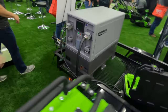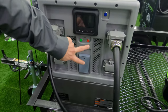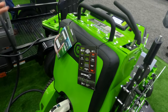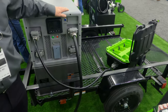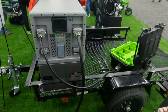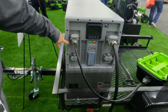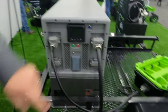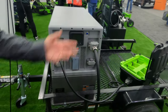What this battery box allows you to do is it has two 6,000 watt outlets right here, which will charge a zero turn like this one here. This particular zero turn has an 8 kilowatt hour battery on the inside, which means that in a little over an hour, this battery box can charge it from zero to full. So you can do that with two zero turn mowers on the go. The other two outlets are 2,000 watt outlets, which will charge the same caddies you saw over there. So you can charge up to 12 batteries as well as you're charging zero turns.